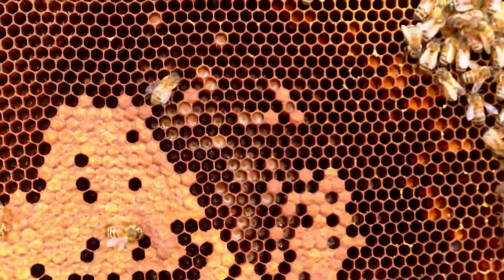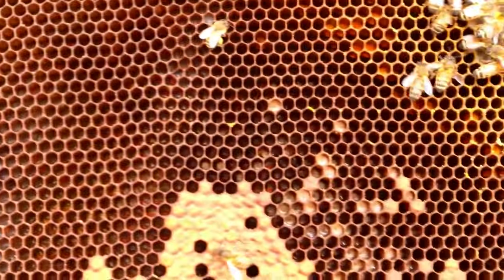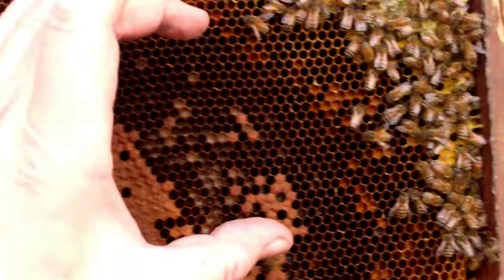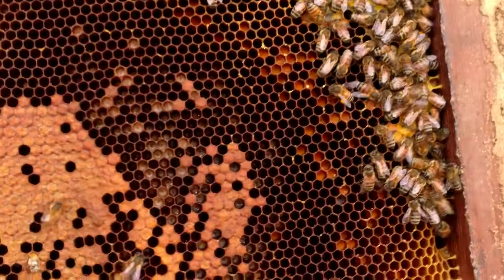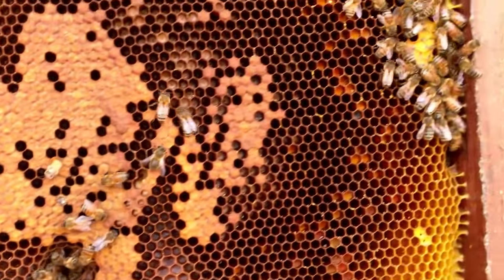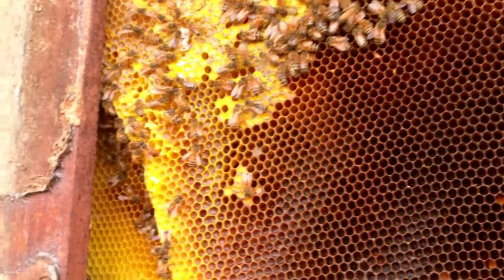Queen's on it somewhere. Can you see them eggs? That's all eggs. She hasn't laid up that whole comb, but there's a good hamburger patty size section of eggs. About that much more young larva. And then some capped brood. I'm sure there'll be more under it. We'll pull that out. So she's on there somewhere. And it's not a huge hive, so we ought to be able to spot her if she hasn't run.